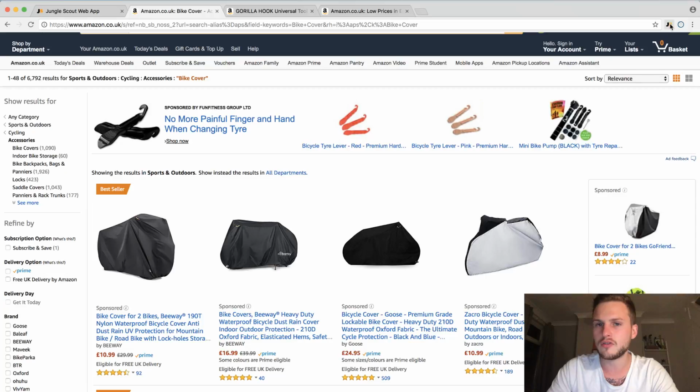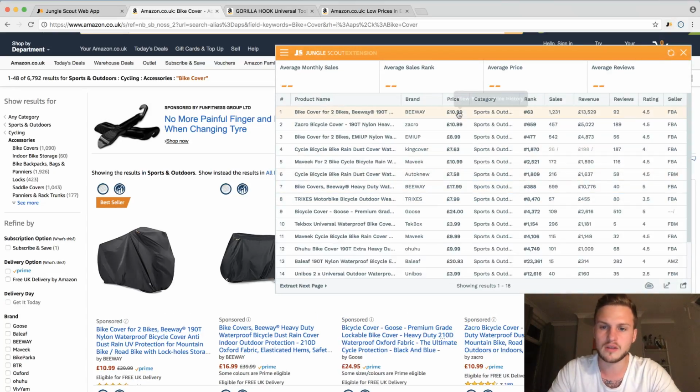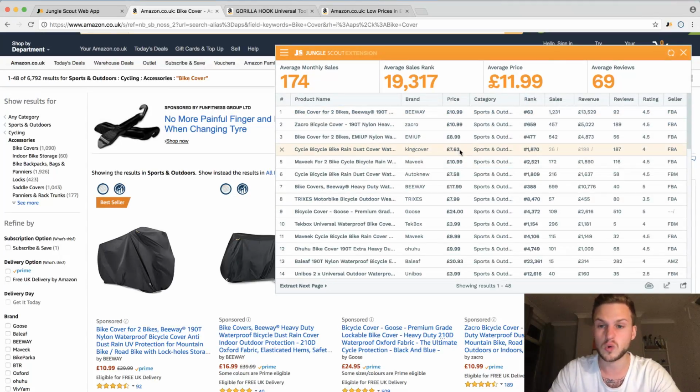So if you have a little look, I've searched for the broadest keyword. I don't think it's bike covers, I think it's bike cover. Go over to the Jungle Scout Chrome extension on the right hand side, and we get some lovely sales figures. Now, this is a fairly low-ish sales price, but in the UK, $10.99 is going to be kind of $15 or so in the US. So that works out all right.